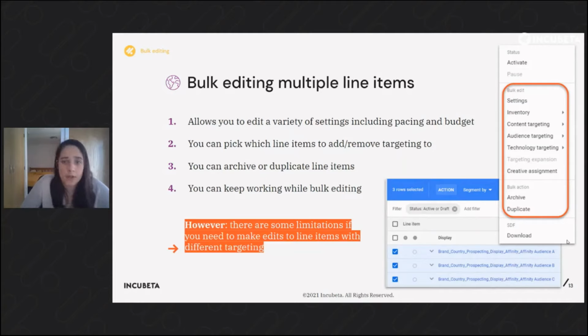The one thing I wanted to mention, though, is that there are some limitations in bulk editing, and that is if you're trying to apply settings to line items that already have different targeting. An example of this would be: here I have 3 line items each targeting a different audience, audience A, B, and C. If I wanted to add one more audience to all 3 of these, I couldn't, as bulk editing would make all the line items have the same targeting at the end.